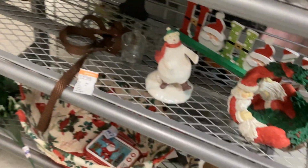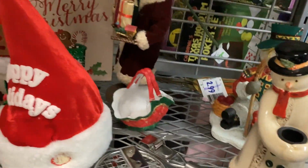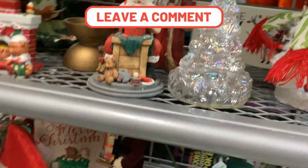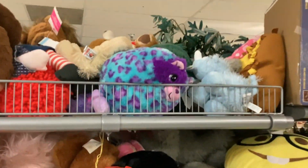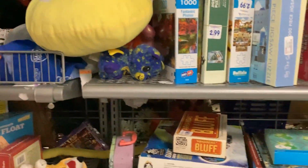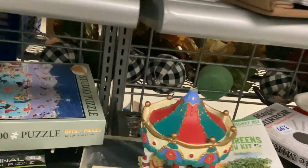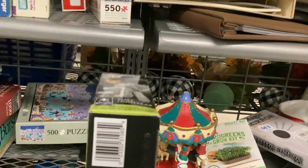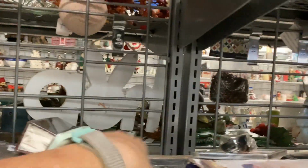So then we're going to look at the Christmassy end cap. I'm looking for anything Lion King and the toys, because a friend of mine is fixing to adopt a child, and the child really likes Lion King, but I'm not able to find anything Lion King. It's like he must have come through and swiped it all out before I could get there.